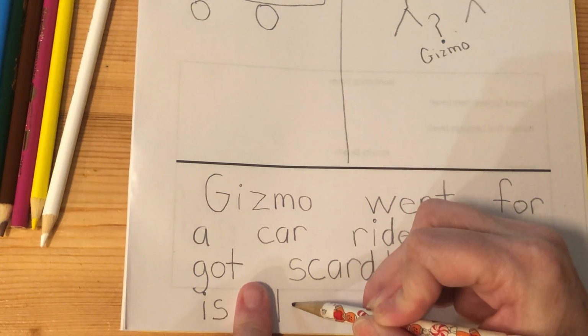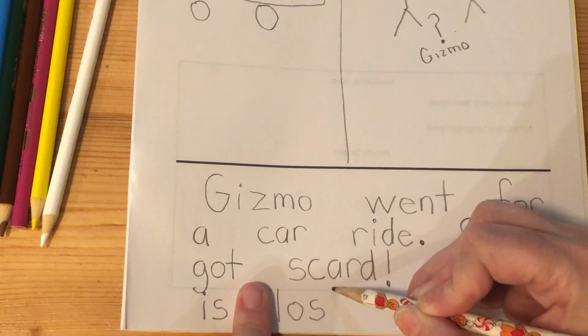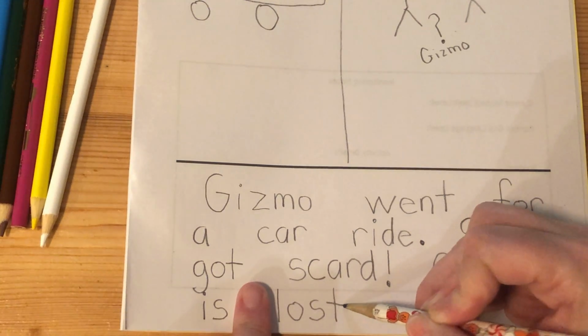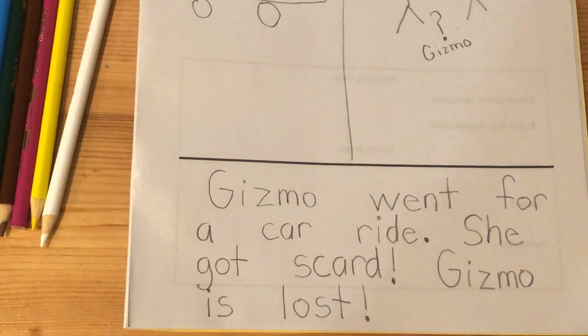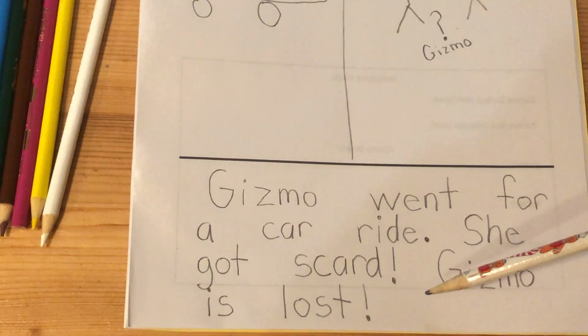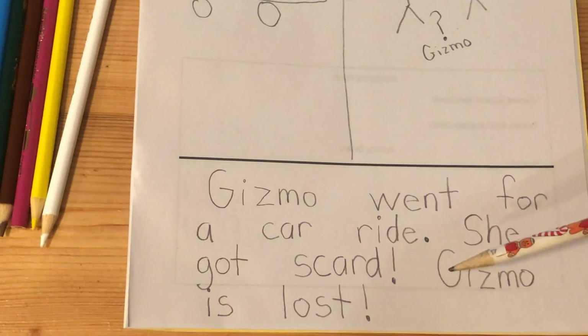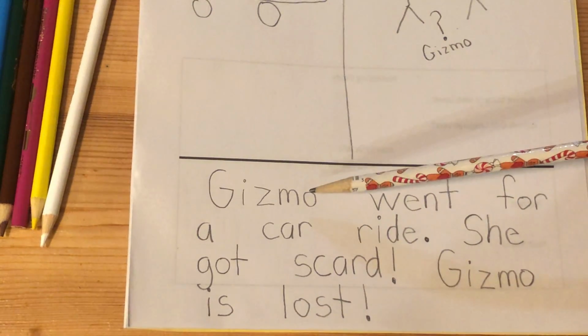L, s, t. And I'm gonna put another end punctuation. I'm gonna put another exclamation point there. I am hoping this story is not over, and I'm hoping I can come back to this writing and add a sentence that says Gizmo is found. I'm hoping so, but it's always good when you're done writing to go back and read it.